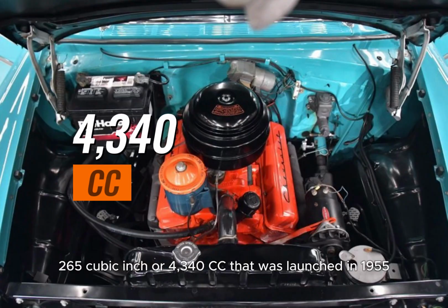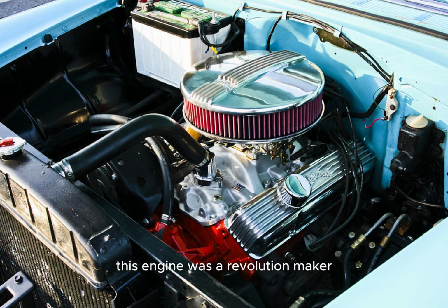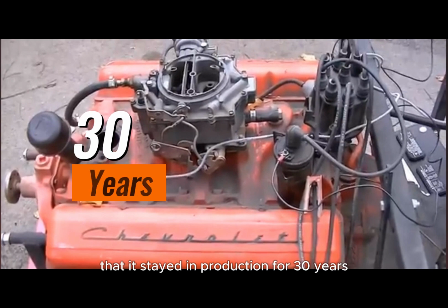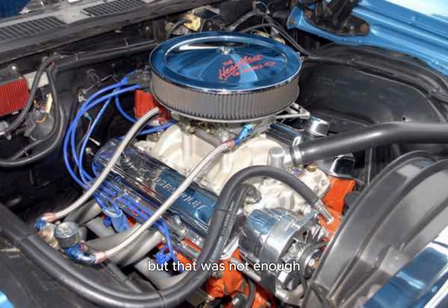Another element which contributed to these cars is the new V8 Chevrolet 265 cubic inch, or 4,340cc, engine that was launched in 1955. This engine was a revolution maker. The model had an overhead valve design, high compression, and short stroke, which made it as powerful as it was efficient for the time it was produced. It was so successful that it stayed in production for 30 years in one form or another.